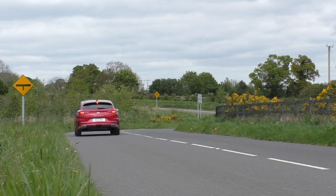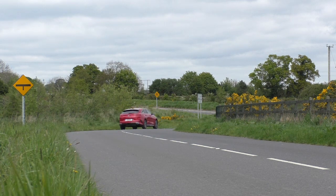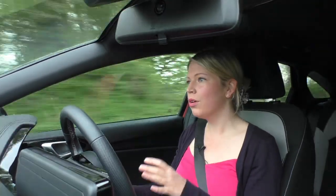The Ceed hatchback starts at about €22,500. The Ceed SW Estate starts at about €25,500. So this is positioned as a more prestigious vehicle within the Ceed range. It's also available with 7-speed automatic, and that comes in at about €30,000.